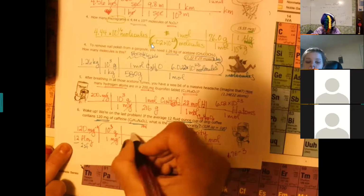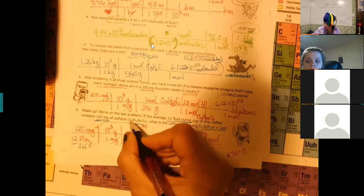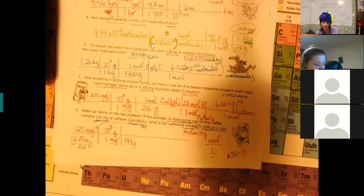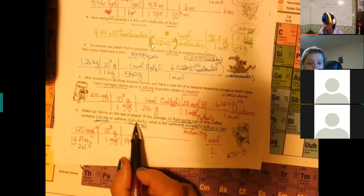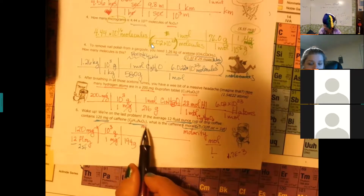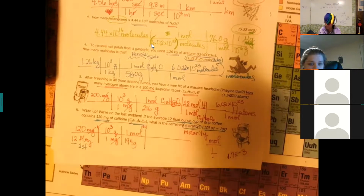And then we add up the numbers from the periodic table. So we would take carbon, the number for carbon on the periodic table is 12.0, times the 8, plus 10 hydrogens, plus 4 nitrogens times the 14, plus the 2 oxygens. All right, that gives us 1 mole. Now, normally we would go to Avogadro's number, but we are not, because we stop at moles.